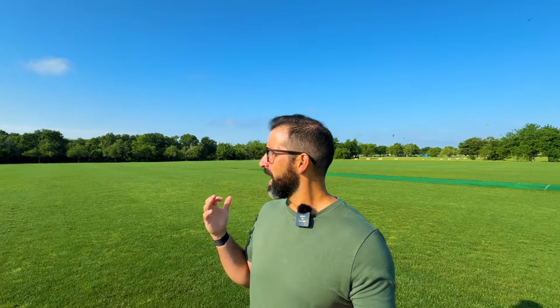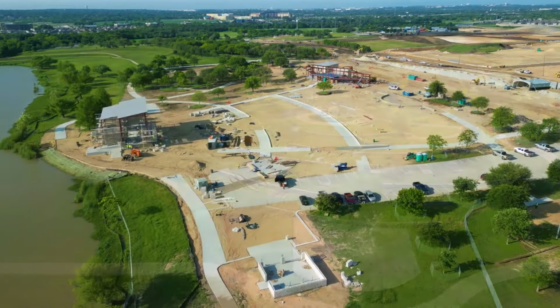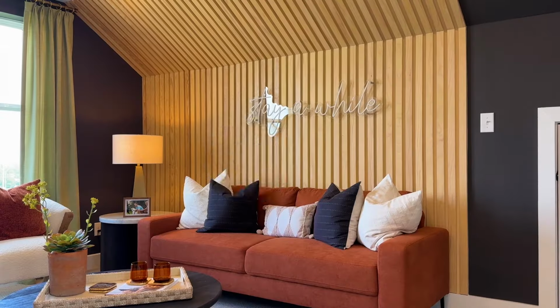But back to Old Settlers, this is an amazing amenity to have in your city, and one of the things that Round Rock really values is their amenities and what they offer to the community. And as we speak, they're expanding the park, making it bigger, improving their facilities, and they're constantly doing that year round. So it goes to show you how much value they place into their community and into their park system. So truly a gem to have in a city like this.